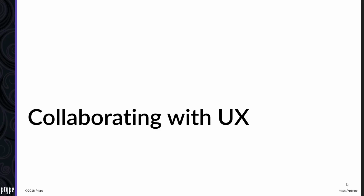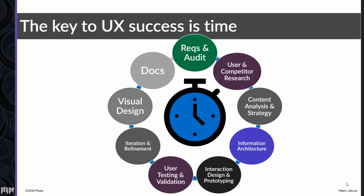Now let's take a look at how developers and teams of developers can collaborate with UX. The key to UX success is time. Say you're an agile development shop. It wouldn't make sense for someone to say, hey, for the next few sprints, we don't have time to estimate, no real time to discuss things. Just do as many things as you can from the backlog, and then we'll release it. We don't really need stand ups or retros. Well, you would tell me that's not agile.